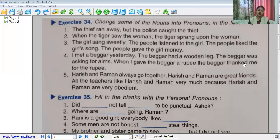Let's see the next sentence, the fifth one. Harish and Raman always go together. Harish and Raman are good friends. All the teachers like Harish and Raman very much because Harish and Raman are very obedient. Now, in this sentence, children, how will you use pronouns? Harish and Raman always go together. They are great friends. All the teachers like them very much because they are very obedient. Got it? So you have made the sentence concise by using pronouns. Okay, children, it's very easy. You can do it.